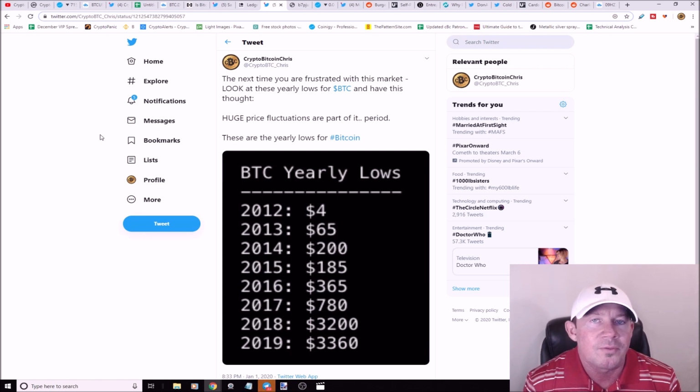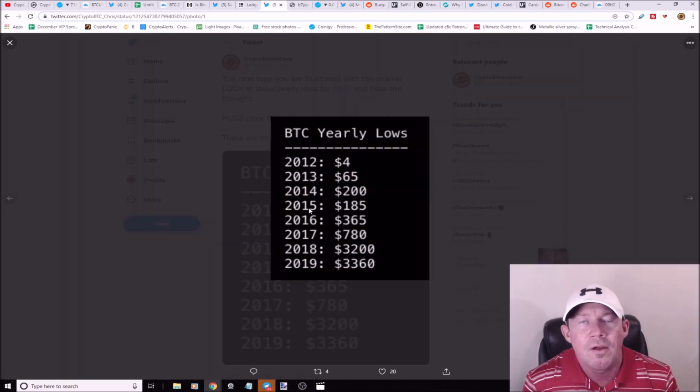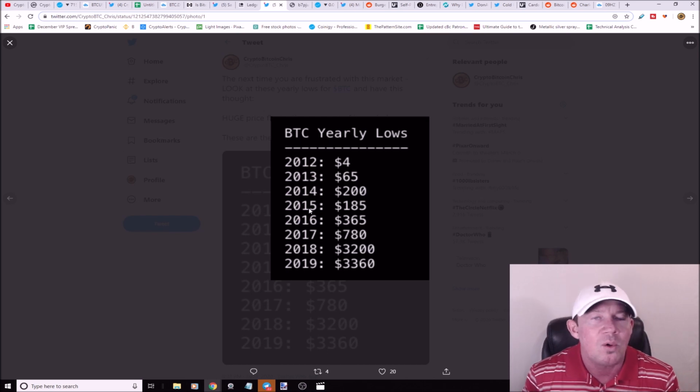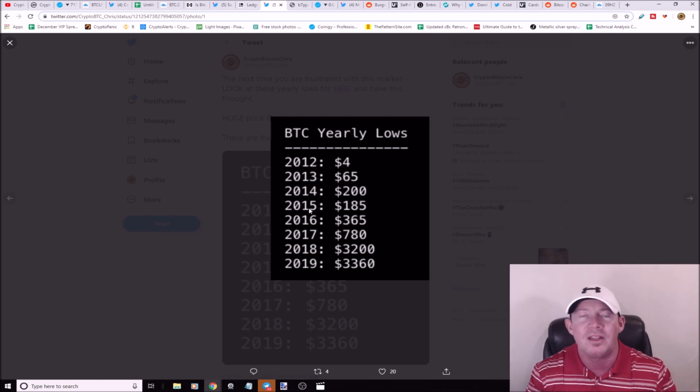I want you guys to think about this. The next time you're frustrated with this market, don't be. And here's why. Look at this. This is the yearly lows for Bitcoin. We know this. Every day we wake up and we know one thing. Bitcoin is volatile. Mainstream investors are scared of this market because it's volatile. Retail comes in, FOMOs in, and sells off, and you know, they buy the top, sell the bottom. Why? Because it's volatile.